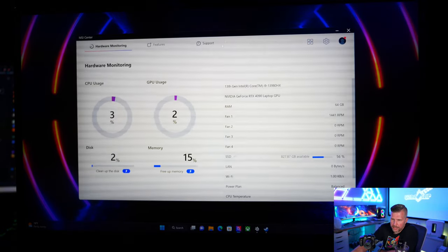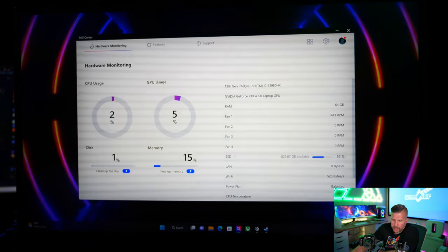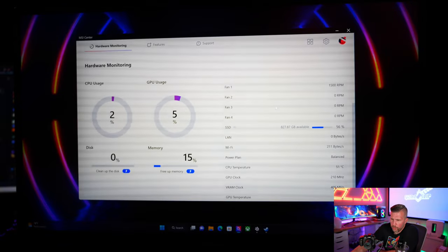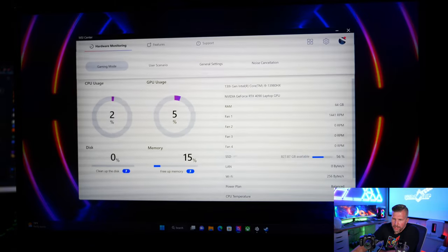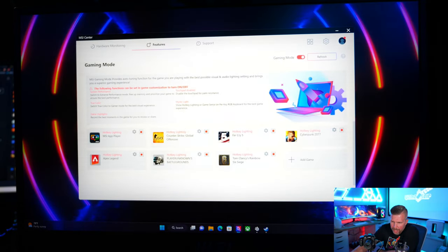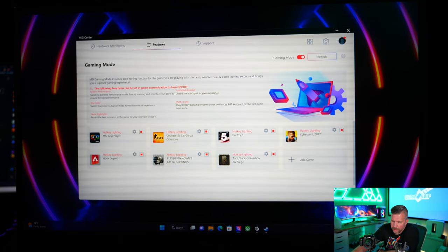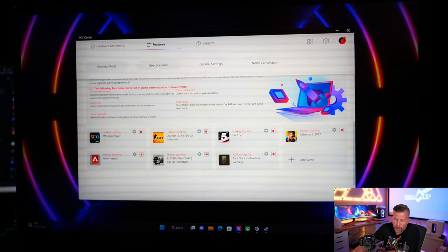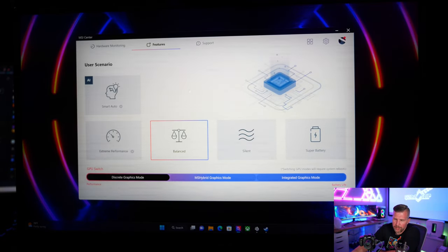So this is the MSI Center. You can see your CPU usage, the GPU usage. You can clean up the disk, free up your memory. This one comes with 64 gigs of RAM, which I thought was 128 gig, but it's not actually. The features on it, you've got gaming mode, which I believe turns off the touchpad. You can change the lights to match the game, like cyberpunk-ish lights when you're playing. It's pretty minor. I probably would not really focus on this. I might let it do its thing if it's got a cool setup already.